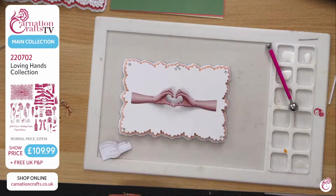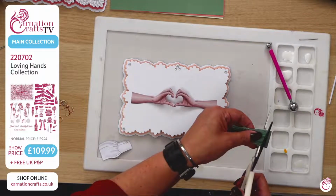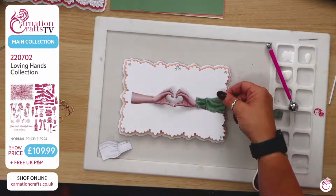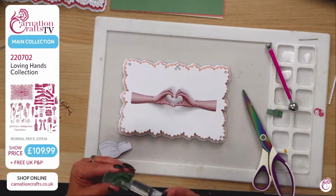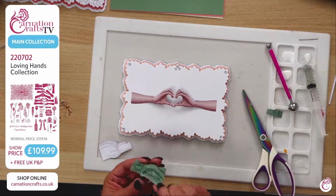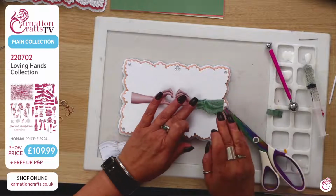So I'm just going to use my scissors and just snip a little bit away from the back. And it's just so that when I place it, I know that I've got that edge. So I hope that makes sense. And using the jumper sleeve just makes the whole card a little bit more casual. Yeah, it does. So this is where it becomes age appropriate, because we can change it up depending on who we're sending it to. So it's really versatile in that way.